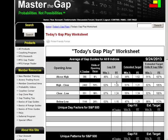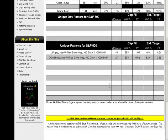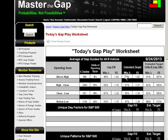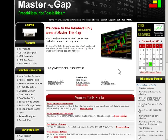But it was just sort of a neutral to slightly attractive setup overall, and we actually had a risk factor, I'd call it, fading an unfilled down gap. It's certainly no edge. 55% win rate using MTG stock parameters and dead break even during a bullish market. So pretty much fading gaps after an unfilled down gap is going to be a good thing in most market scenarios, just not this one. So let me show you my pre-market comments.